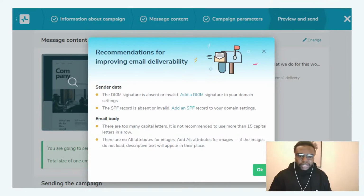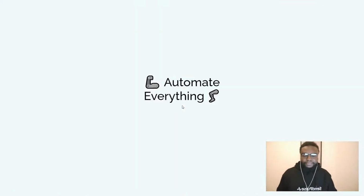So let's just talk a little bit about what it means to have a DKIM and an SPF record. When you send email using the SendPulse platform, your emails are signed using the SendPulse signed domain. But for an improved delivery rate, your startup needs to sign all emails that come through SendPulse with your domain as well. So that's what it means. All right. So once you get to this screen, and if you see this, just click on the highlighted link and you can learn more about that.